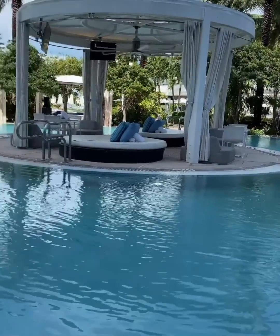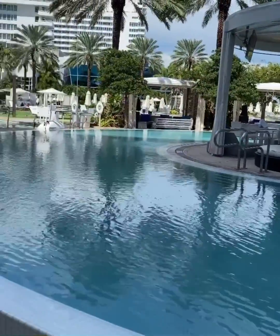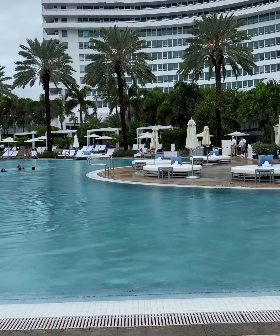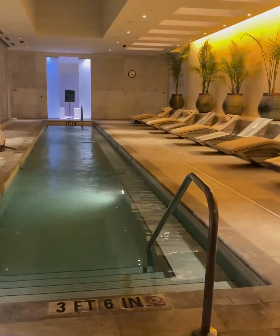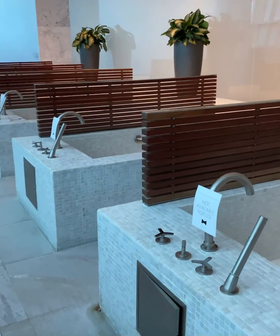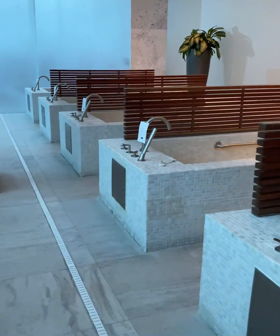This property is absolutely beautiful with 11 different pools on the property. It's absolutely massive. Here's a view of their lovely spa. A lot of things were closed due to COVID.